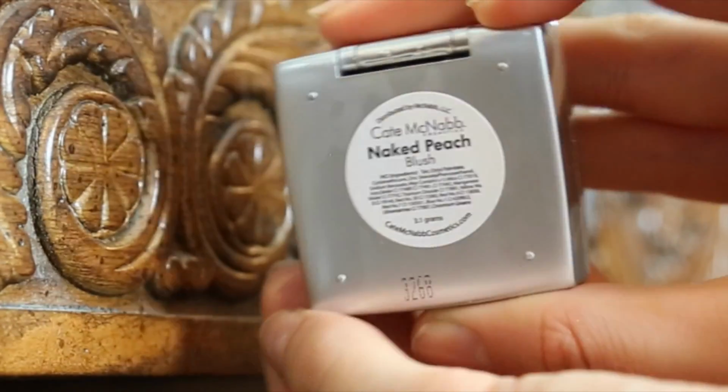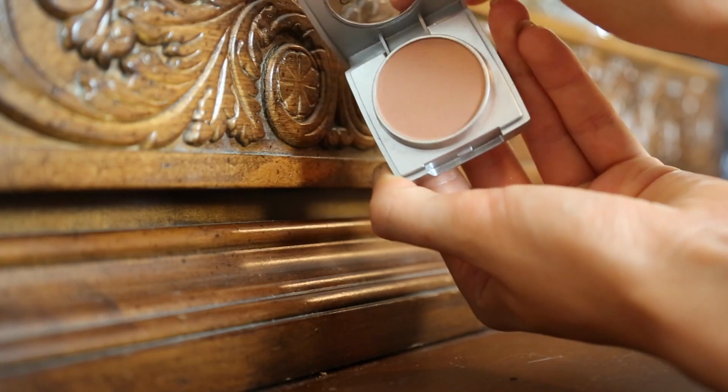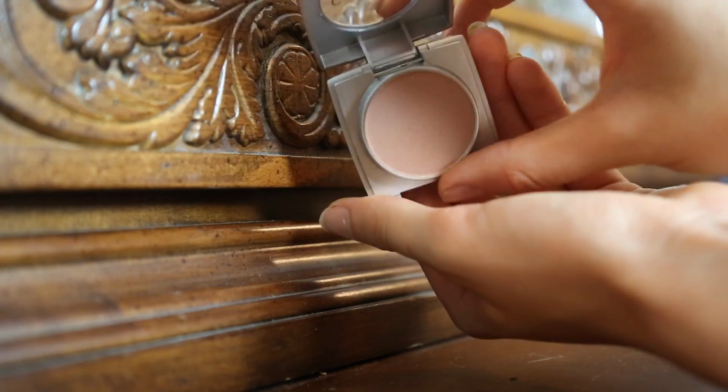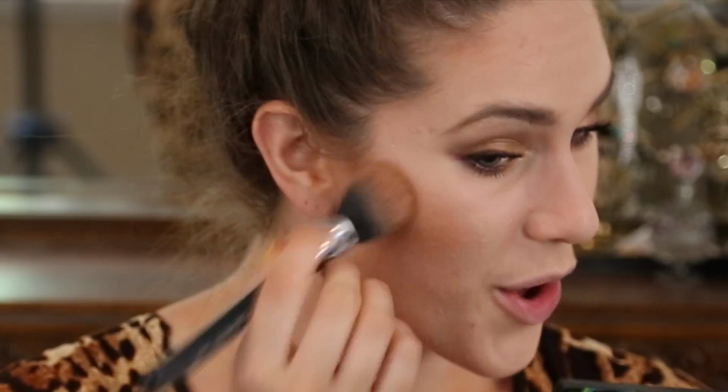After that, I am applying Naked Peach Blush by Cate McNabb Cosmetics. And this is more of a pinky color. This is a gorgeous color. It's mineral as well. It has a little mirror and brush. But I'm just going to apply on here a Sigma SS131, smiling to find my apples and bringing it all the way up.